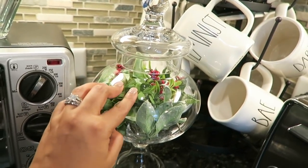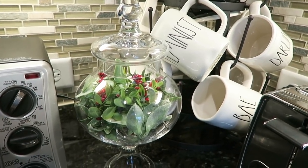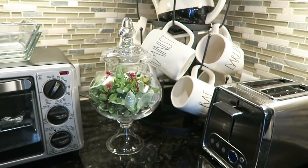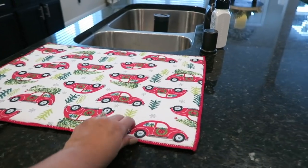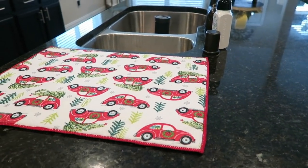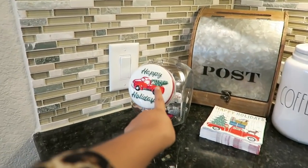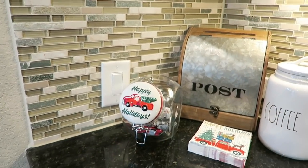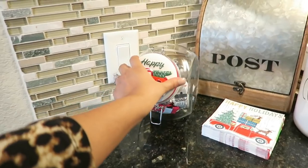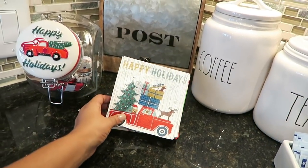And then the same here. This little container was empty. I think I had candy corn in it during fall time. So we washed it out and then added some greenery and some berries and just put it here for like a little pop of color. I also have this little drying mat out that is absolutely adorable that we got at Big Lots. So cute. Right over here in this little area, this little canister is from Marshall's from a couple of years ago, and I just put some little snacks in there just to make this little space look festive, as well as these little leftover paper napkins from last year.